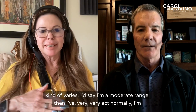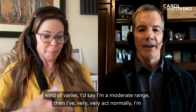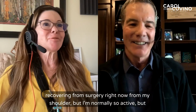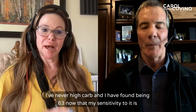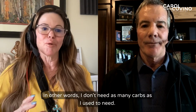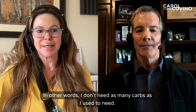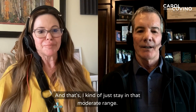I'd say I'm in a moderate range, but I'm normally very, very active. I'm recovering from surgery right now for my shoulder, but I'm normally so active. I'm never high carb, and I have found, being 63 now, that my sensitivity to carbs is increasing. In other words, I don't need as many carbs as I used to need. And I kind of just stay in that moderate range.